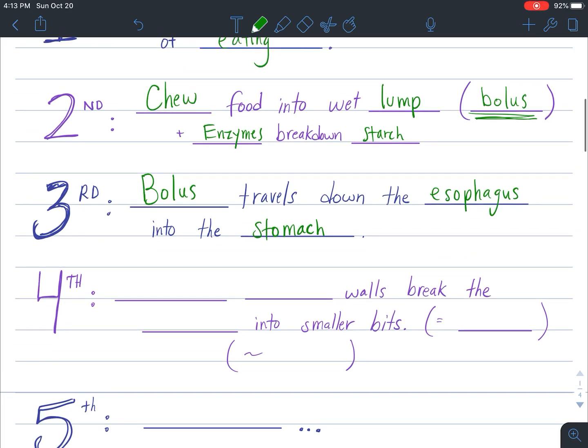So here in the 4th step of digestion, our stomach's, I'm going to do apostrophe S because it belongs to our stomach, muscular walls start punching that bolus left and right and up and down and sideways. Those muscular walls break the bolus into smaller parts. And those smaller bits turn into a sludge. This sludge is called chyme, C-H-Y-M-E, chyme. And this chyme then can move further into our gastrointestinal tract. As it gets mushed up more and more, it makes it easier for our body to extract the nutrients.